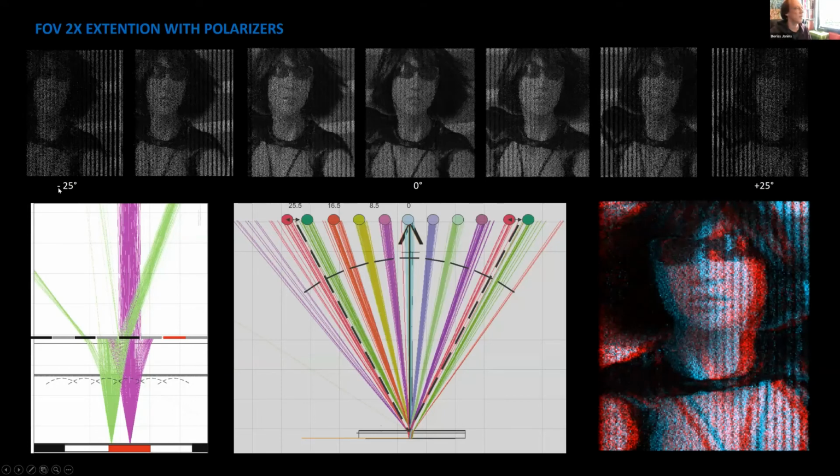And you can see the image. Actually, it is half of the image because the black zones are polarizers. In reality, it will not be so dark. It is twice as dark as in reality. But you can see it in one step.